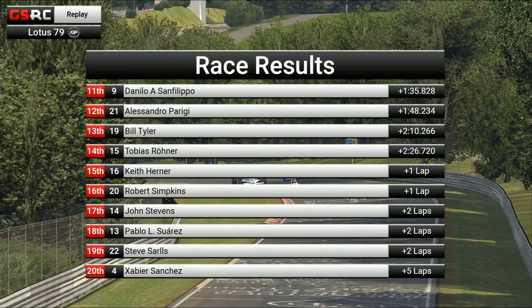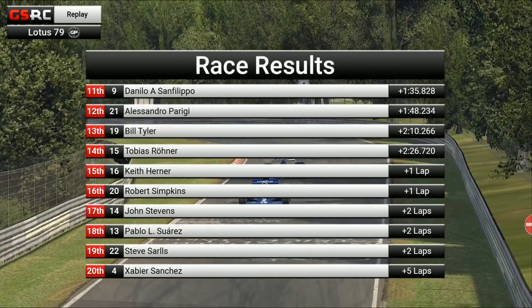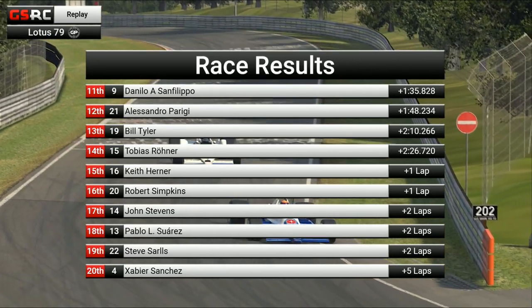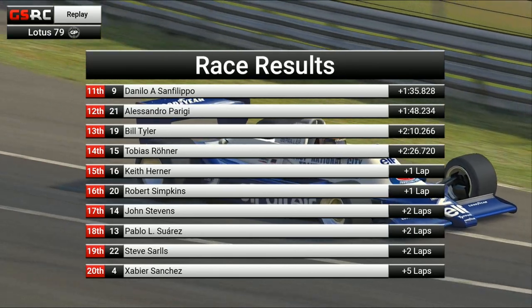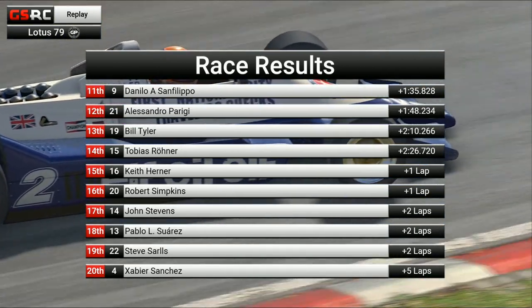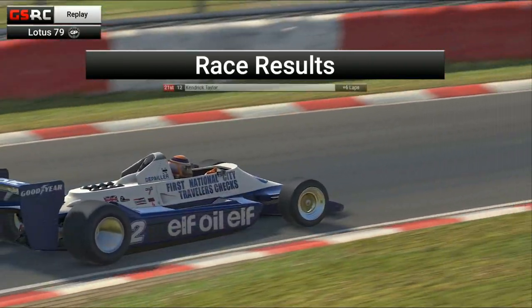Keith Herner in 15th. Robert Simpkins, wasn't he the guy who crashed in the first lap, in 16th. John Stevens ran wide in the fast left-hander, 17th. Pablo Suarez looks like the guys that didn't finish now. Pablo Suarez 18th, Steve Siles in 19th. Xavier Sanchez in 20th, Kendrick Taylor in 21st, and Barry West in 22nd.